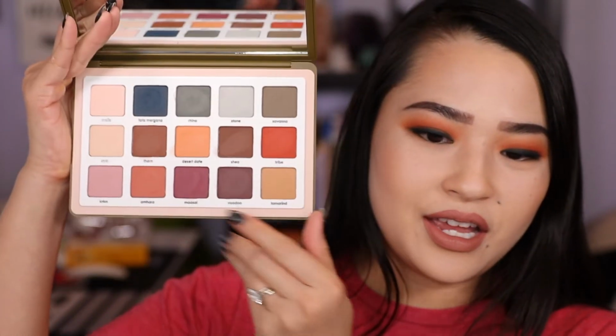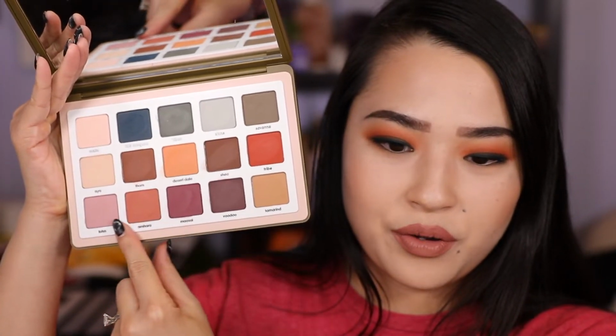For me, this whole bottom row right here is what I would generally use as my everyday neutrals. And then of course, you have these 3 right here, maybe this, and then this is Shea. Definitely all those colors I do appreciate that they are in the palette because it does make the palette more wearable, especially when you're going for an all matte look. You can use either one color or a combination of different colors just from this palette.